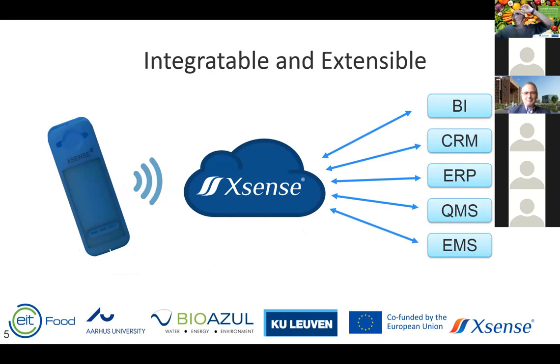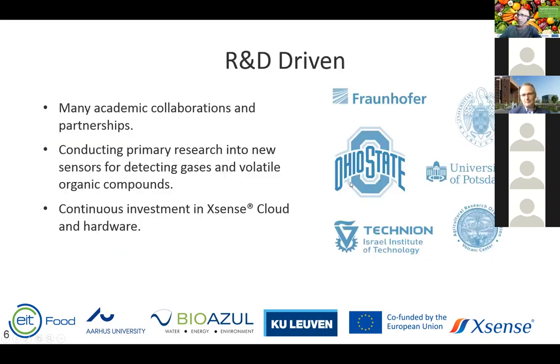Currently, the sensor is sending the data to the cloud with a gateway or with directly real-time sensors that are transmitting the data to the cloud. We have also integrated using API with various platforms. That's it about that.